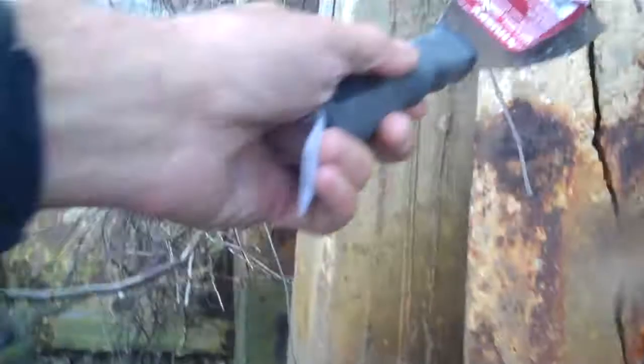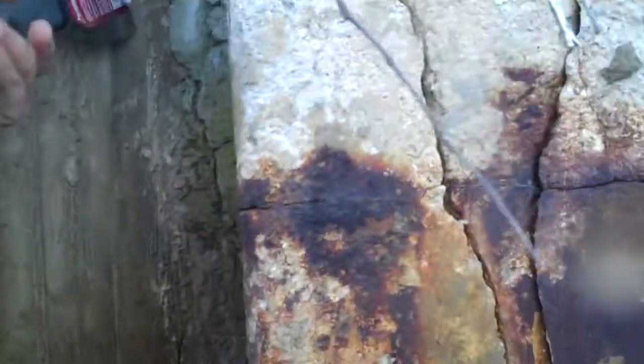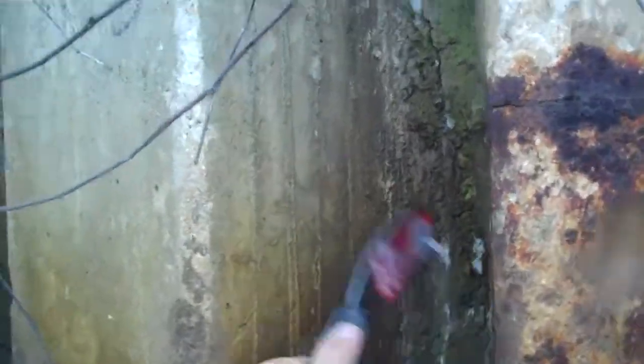Again, here you can see the radius is gone, and that allows sediment and water to come through. I'm trying to walk very softly. So right here you can see this piling. It's got some quite considerable cracking, longitudinal cracking. This area could probably be reapplied. It's old, and you can see how brittle it is.